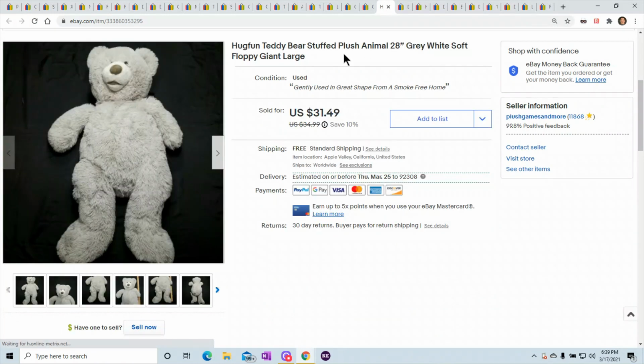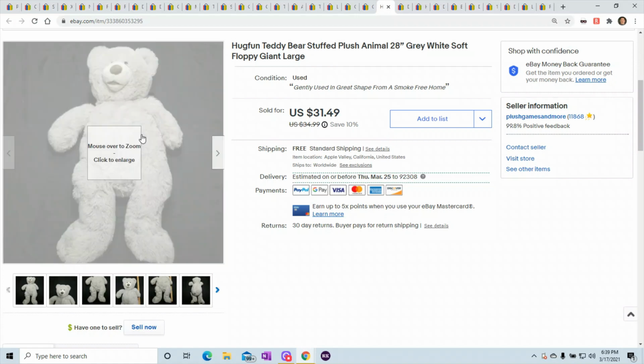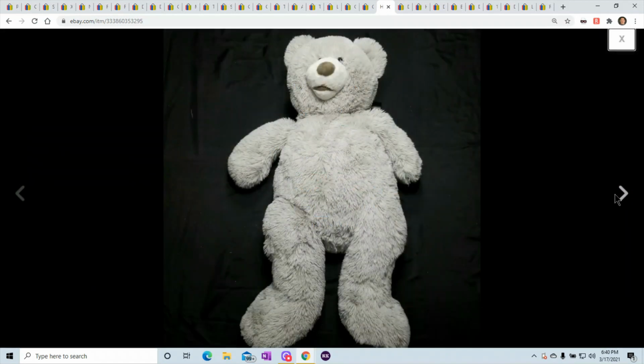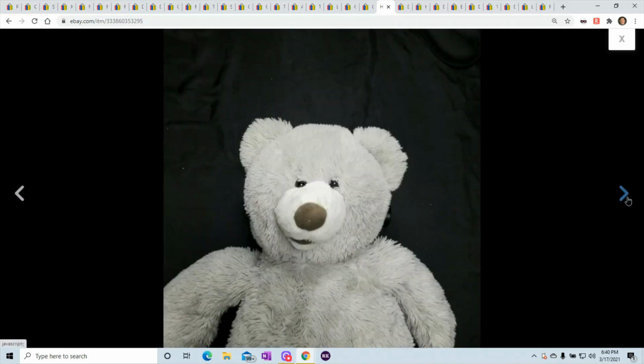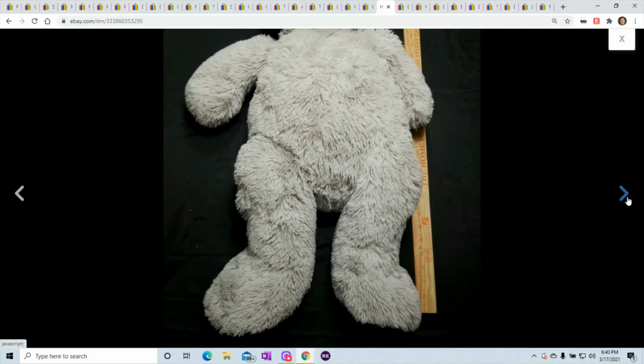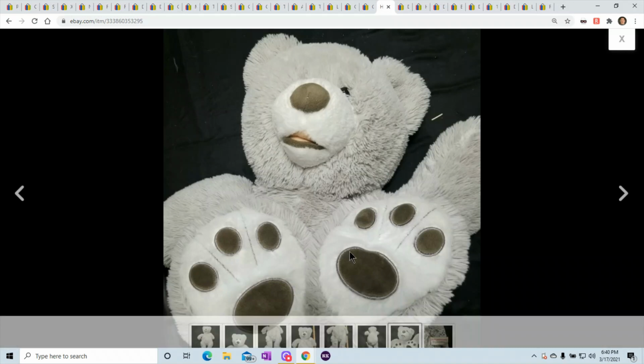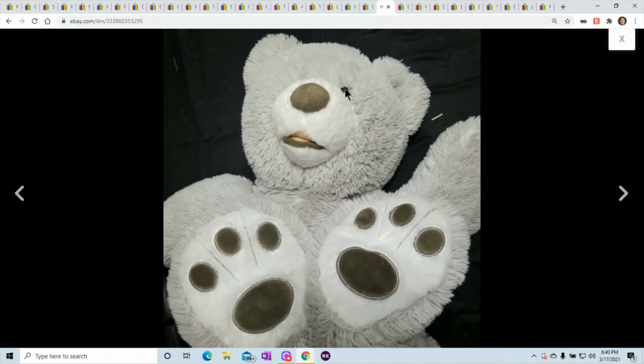Alright, this is a giant teddy bear. This one got smushed into a tiny little package. He actually weighed under 16 ounces, so that was great. I thought I was going to have to go priority with this guy, but he weighed under 16 ounces, smushed. You see he has cool feet, nice gray nose, really good.